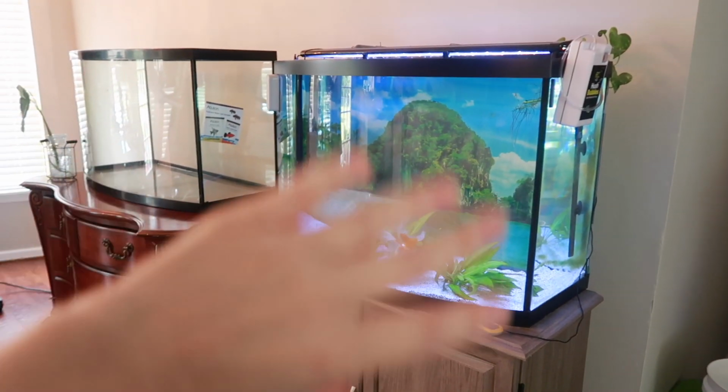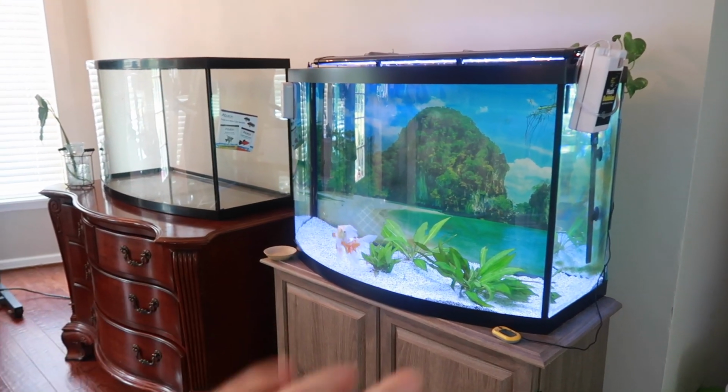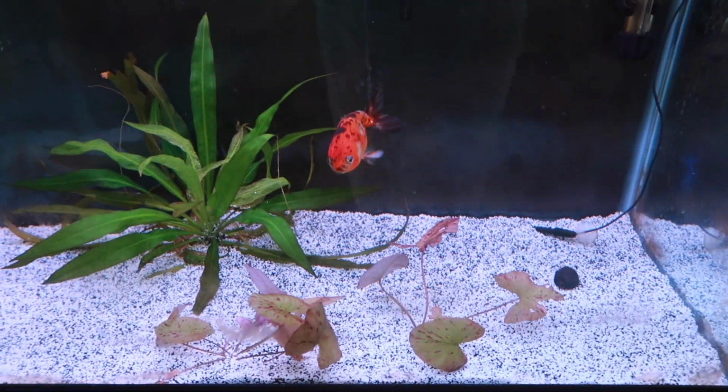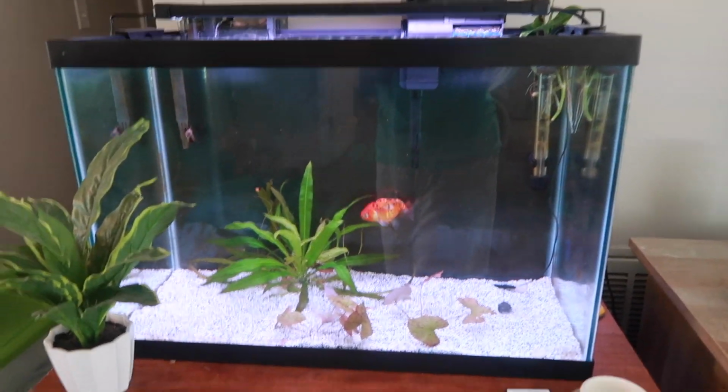I'm going to talk a little bit more about this whole process because we are going to be setting this up pretty soon, but I'll show you guys Bagel first. So here is little Bagel. He's doing so good, and so are his tiger lotus plants. They're getting so big. But there is little Bagel. He's been doing really, really good. He's still in the 20 gallon over here.